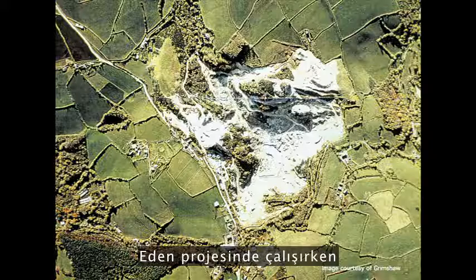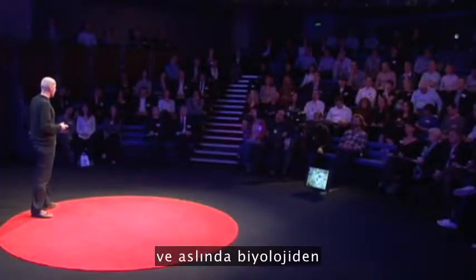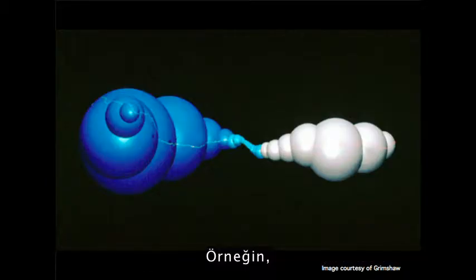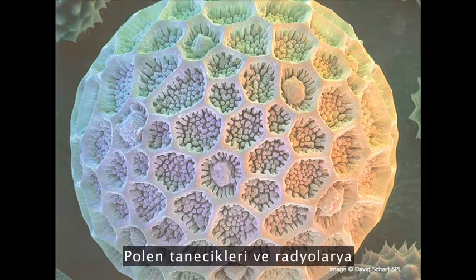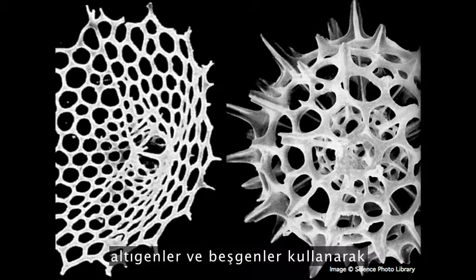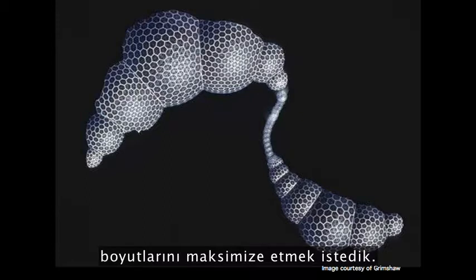When we were working on the Eden project, we had to create a very large greenhouse in a site that was not only irregular, but it was continually changing because it was still being quarried. It was a hell of a challenge, and it was actually examples from biology that provide a lot of the clues. So, for instance, it was soap bubbles that helped us generate a building form that would work regardless of the final ground levels. Studying pollen grains and radiolaria and carbon molecules helped us devise the most efficient structural solution using hexagons and pentagons.